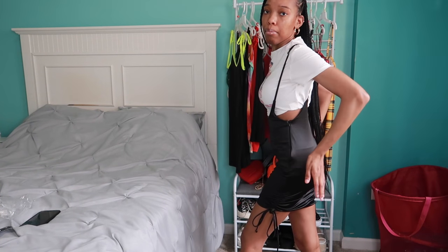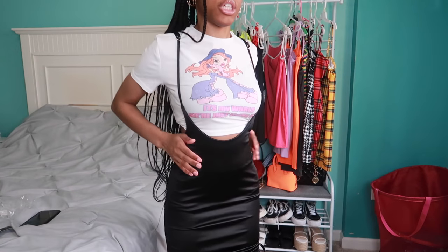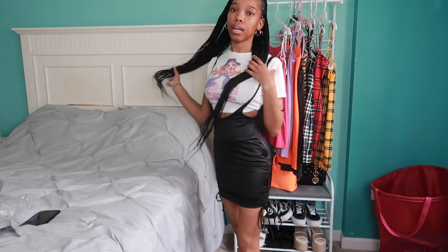I like the way it makes my butt look very, very snatched. It also snatches at my waist. I would definitely wear this with a crop top or a bralette because it'll be extra sexy and cute. I really do like this one a lot.